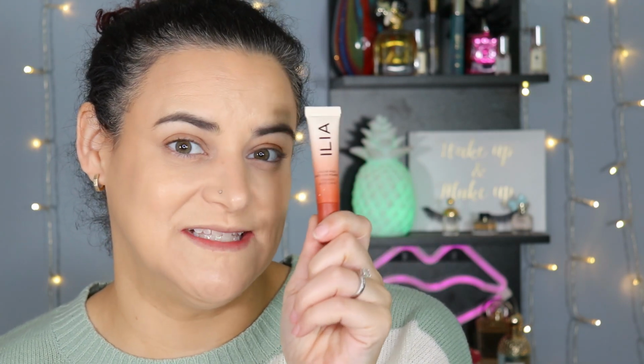So here we are. It is going to be a fairly easy makeup day for me today. I'm planning on using basically just this product here. This is the Ilia Color Haze Multi-Use Pigment in the shade Stutter. Let's just get right into it.